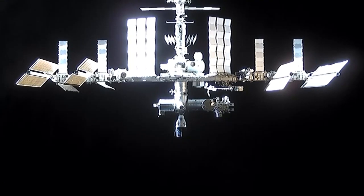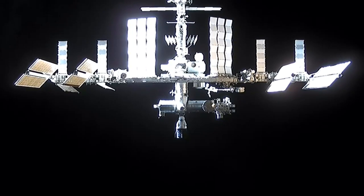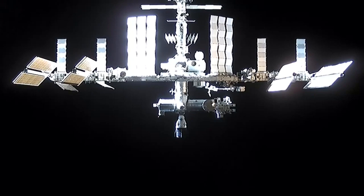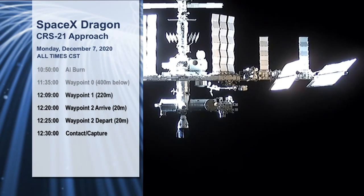This is Mission Control Houston. Now the station and Dragon are expected to enter into an orbital night here soon, so the image that you're seeing now will just get a little bit darker. Appreciating now the views of the Crew Dragon Resilience at the forward end of the International Space Station, glistening off the sun there. We have passed waypoint 1. This is the milestone 220 meters.